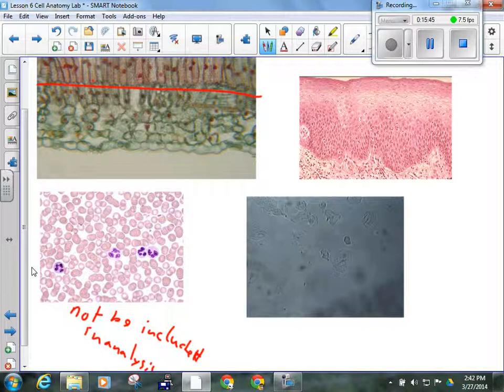These are various powers. Plus, they've been enlarged on the screen here, so their magnifications are different. This is about what you'll see. It's close. The blood cells would be a lot smaller than this. That'd be the only one that would be a lot different. The blood cells would be a lot smaller.